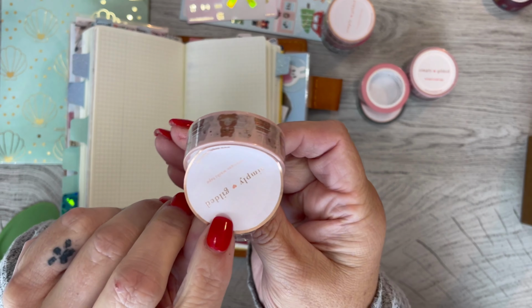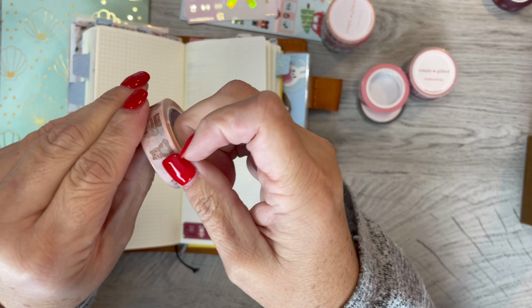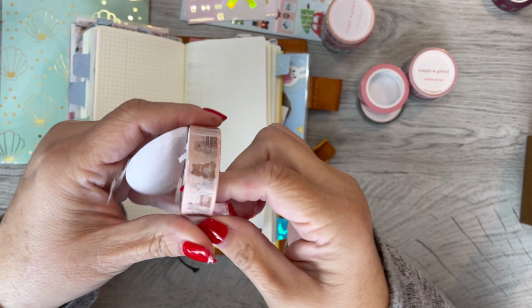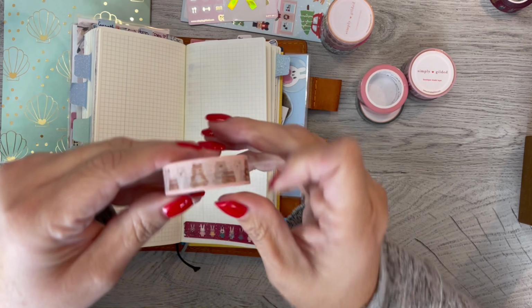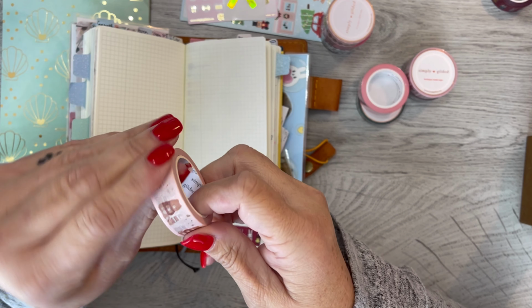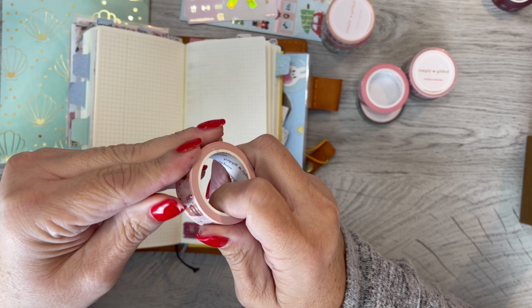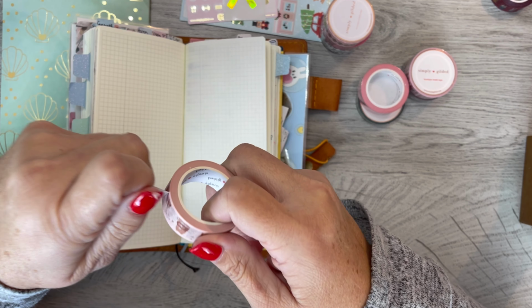I mean, even her Simply Gilded, it's rose gold. I mean, it's just her everything. This lady has it going on. That's all I can say. I want to be her. Not really. I'm happy to be me. But she does have it going on. And there's a part of me that is like, oh, I could learn something from her for sure.